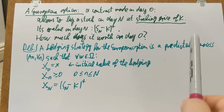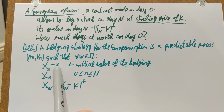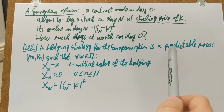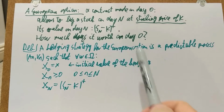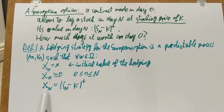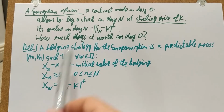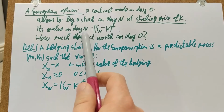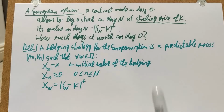So what is happening here is that I start with some initial amount X. I do some predictable exchanges. So there is a strategy which is based on previous occurrences of the omegas. And with that strategy, by the end of the day, by day N, after I did all the N steps overnights, on day N, I exactly arrived to this value of the European option. On day N, my European option would be worth Sn minus K positive part. I want to arrive there exactly on day N.